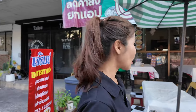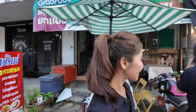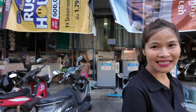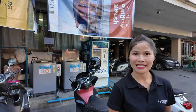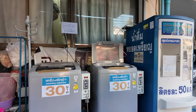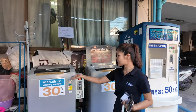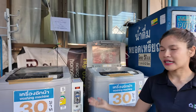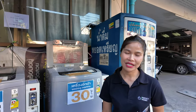Western food or Thai food? Oh, Thai food. Okay, and roughly how much is a dish? Oh, maybe like 30, 35 baht per dish. So a dollar a dish? Yeah. So it's very easy, maybe a little bit more, depends on what you order or if you get really hungry. And here we have two other things. What have we got here? This is a self-service coin machine, only 30 baht for I don't know how many kilograms. Kind of convenient for anyone who doesn't have a washing machine.